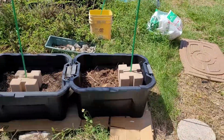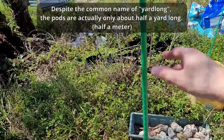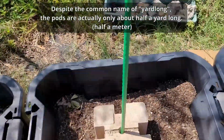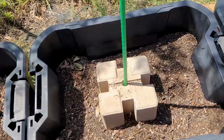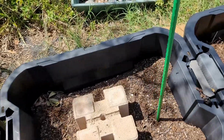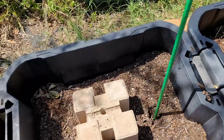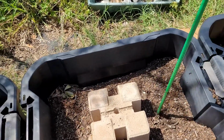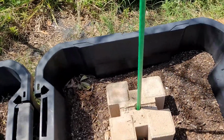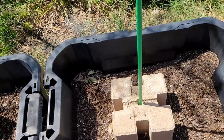Starting off, I've been working on setting up my trellis. It's for my yard-long beans. As you can see, I've got these garden poles into the ground, and they're supported by these blocks. The reason why I have them in these blocks is because without those blocks, they kind of don't really hold up too well. They just don't go down deep enough to get good support. So with these blocks in place, they hold up really nice.